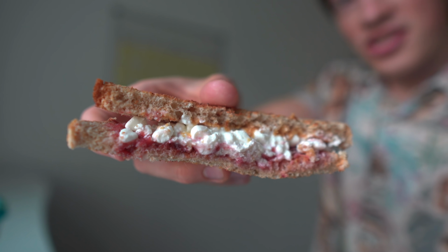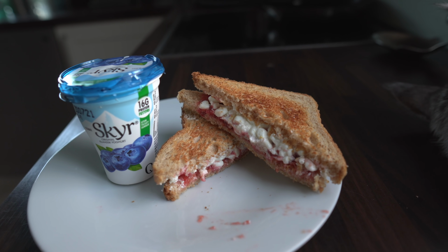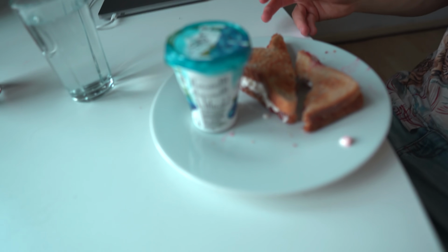And I found a way, or I'm not gonna say that I'm so smart for making this combo up, because it's pretty basic. It's basically just a peanut butter jelly sandwich with some cottage cheese. It's actually a great combo, and even though cottage cheese doesn't taste good at all on its own, it kind of makes it better in my opinion. Also a protein yogurt on the side, just a skyr, has like 16 grams of protein and 100 calories. So this is going to be the last meal for today.